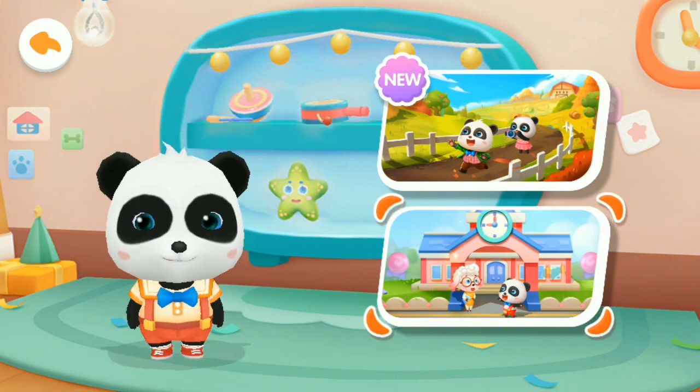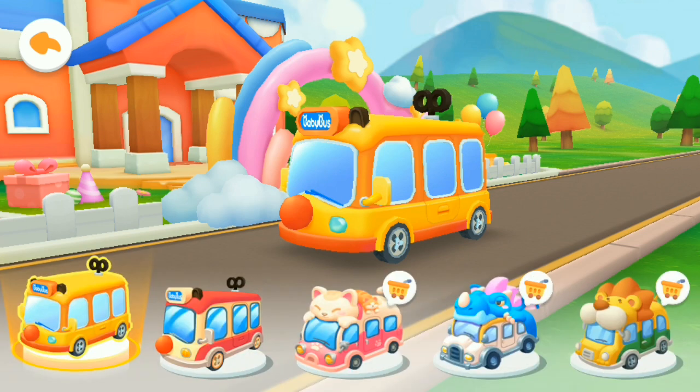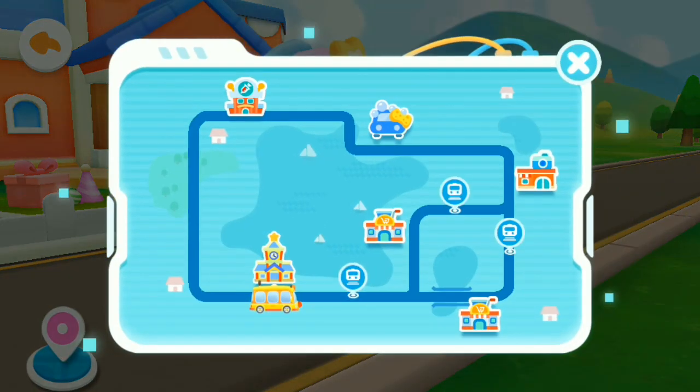Kindergarten. Choose a school bus you like. Let's go pick up the kids and send them to kindergarten.